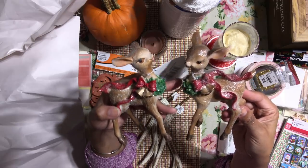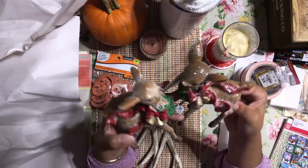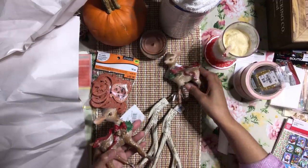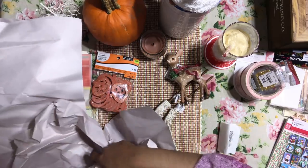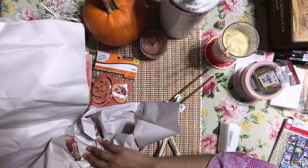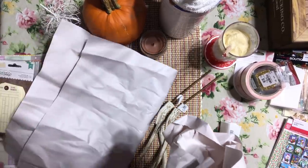And I know these are going to sell. I know they're going to sell, so I had to grab them before they sell out. All the stuff they were doing today was just putting out all Christmas stuff. So I know that if I had not gotten these deer and had come back, I would not have found them. They're just so cute.